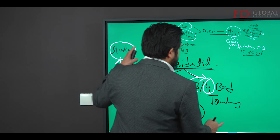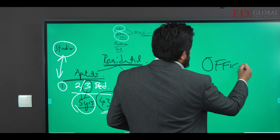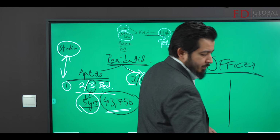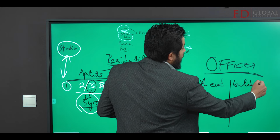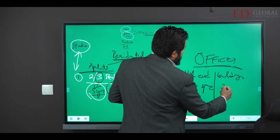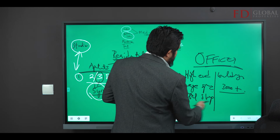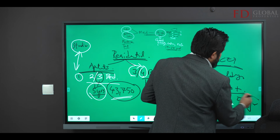On the offices side, again, you can invest in something commercial, but what you're looking to do is go really high end, ideally speaking. Get a high-end building with a large enough space. And I'm talking about 3,000 plus square feet. Or a retail shop, if you can actually manage that. The reason is that you will end up getting a tenant who might sign up for a 5-year lease.